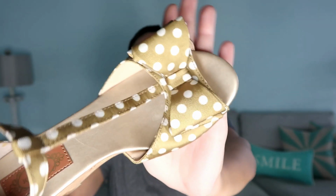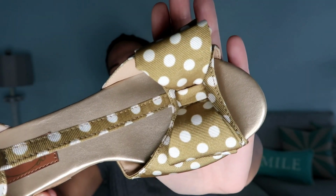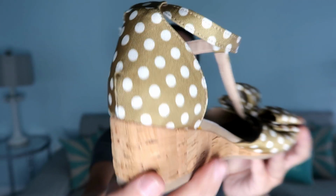Next pair. Oh, these are so cute. This is Joy Folly, which I've never heard of. It looks like a cheaper brand, but the style is adorable. These are a size 6, and these are the Natalia shoe in polka dot. It looks more tan in the picture, but they're definitely more of an olive green, I'd say.